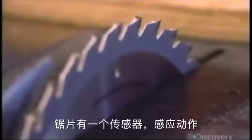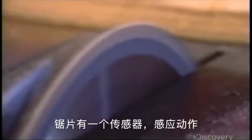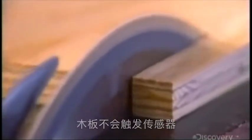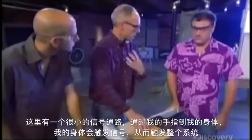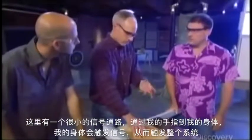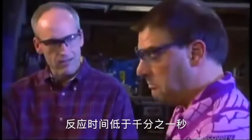The blade has a sensor that detects electrical conductivity. A piece of wood is not very conductive. There's a small electrical signal on there, it conducts that signal into my body, and my body absorbs some of the signal, and that triggers the system. It'll detect that in less than 1,000th of a second.